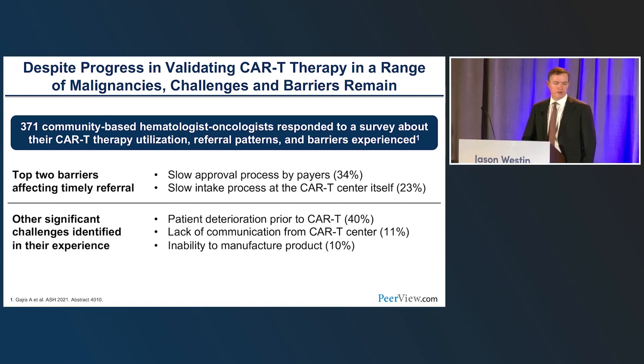Other challenges were identified in the experience of patient deteriorating prior to CAR T-cell. The use of bridging therapy will be something we'll touch on briefly in our talk today. Lack of communication from the CAR T-cell center and a smaller group of respondees, as well as inability to manufacture a product, which we'll review, thankfully, is a relatively rare phenomenon currently.